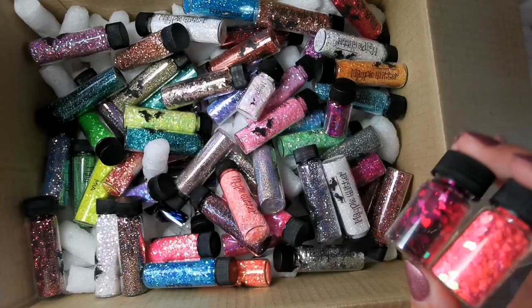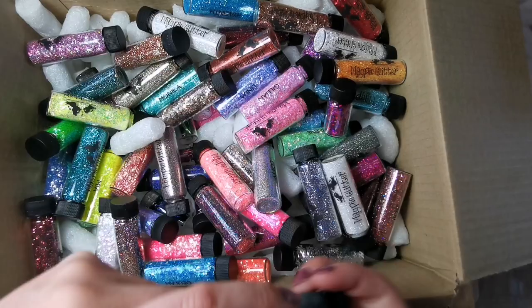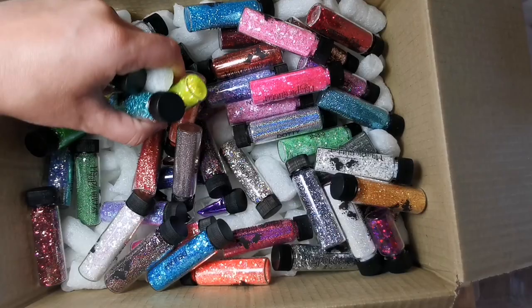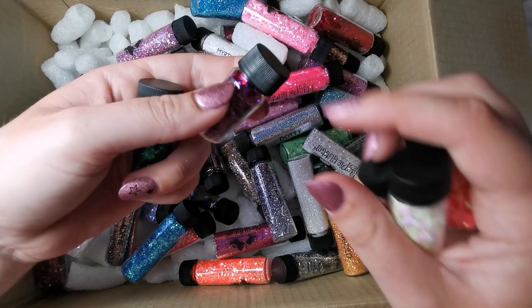I'm missing one. Oh, there's one there, but that's not the one I'm missing. So I bought two lots of stars in two different colours. There's just too much in this box. Oh, there they are. Okay, so I bought two. Oh, God. We'll do these first.